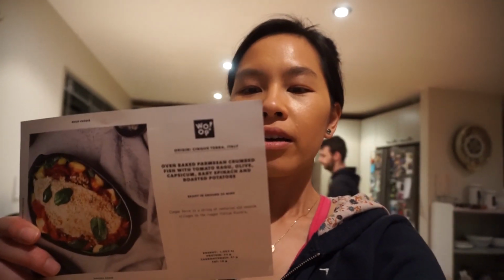Tonight we're doing this dish, but instead of fish, I'm going to replace it with chicken. It's oven baked parmesan crumbed chicken with capsicum, olive, tomato ragu, baby spinach and roasted potatoes. This should take 20 minutes.